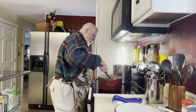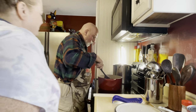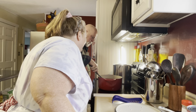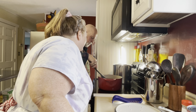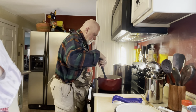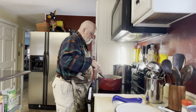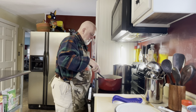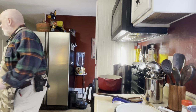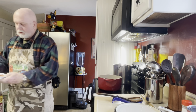Your veggies soft yet? I would think so. Oh, yeah, that looks good. I've been stirring it pretty constantly to keep it from sticking to the pan. So, what's next on our list? Let's see. It says you were supposed to do that for 8 minutes, right? And then now you're going to add in the sausage, the garlic, the Cajun seasoning, and the pepper. So here's the sausage. Here we go.